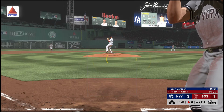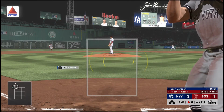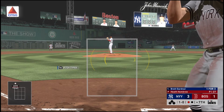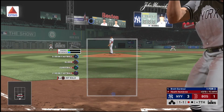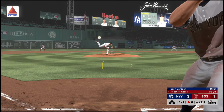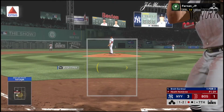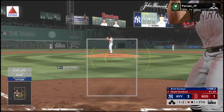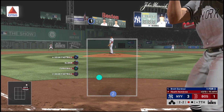Brett Gardner. First offering on its way. 1-0. Here it comes, 1-0. Called strike at the knees. Evens the count at 1-1. Now a ball lined to the left side. Foul.